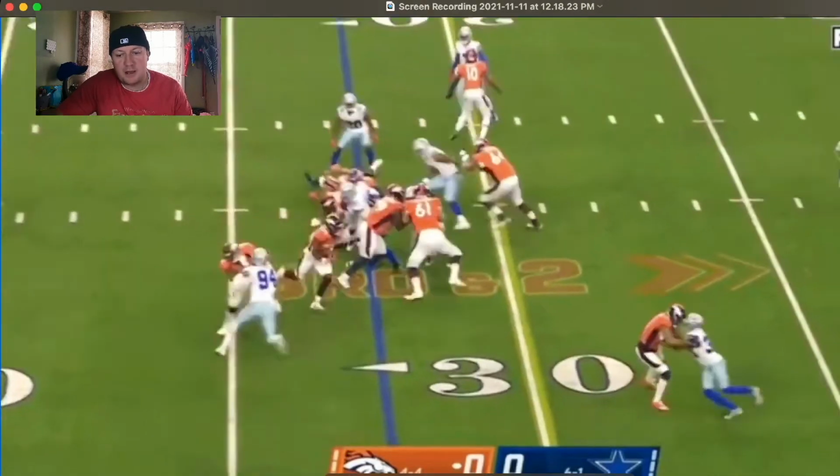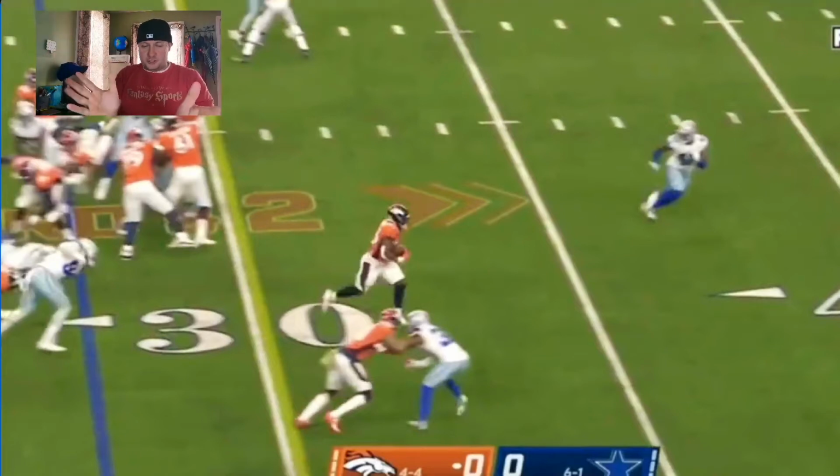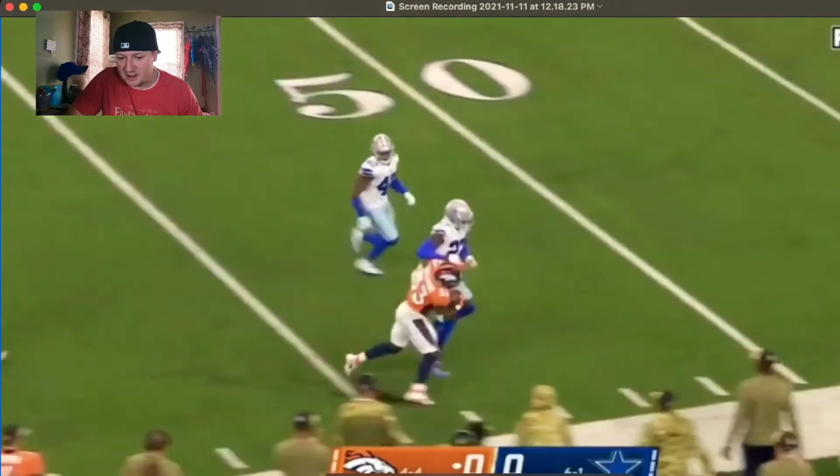Another thing you want to think about here is once you hit that second level, everybody's going to funnel to you. The best way to get away from that is to run the circle, run it outside, run away from the people that are coming at you. And that's what he's doing here, and he's able to get a nice run.